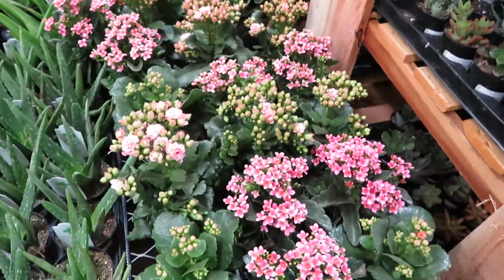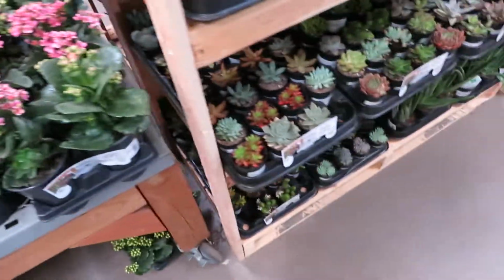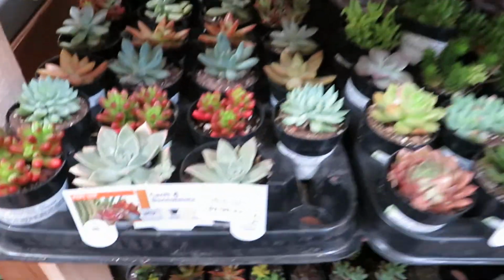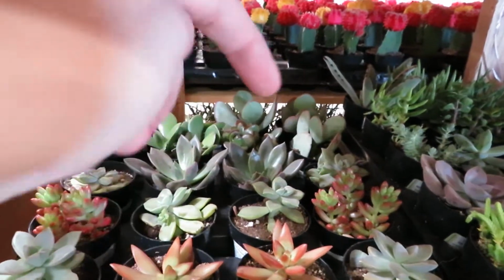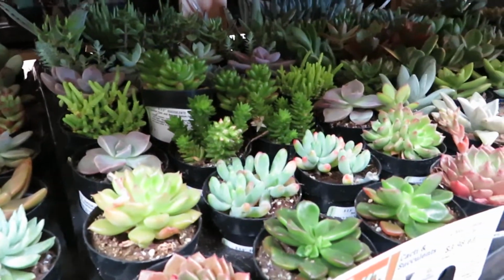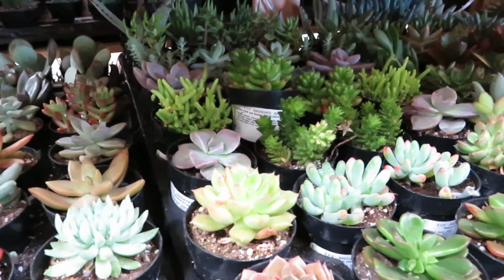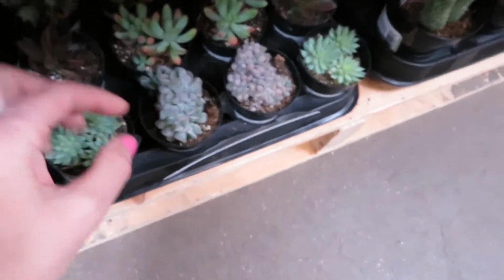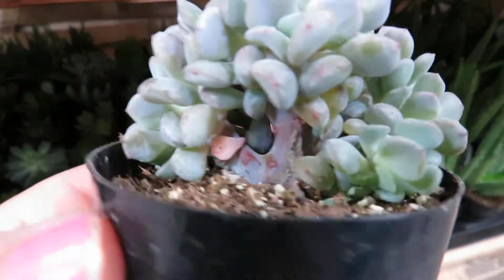More blooming kalanchoe. Aloe. Here's more trays. Look at those cute little jelly beans. There's flapjacks back here. See right there. Some sedum. Crassula watch chain, which is always nice. Under here, here's some more of this crested echeveria. See how it's like coral?